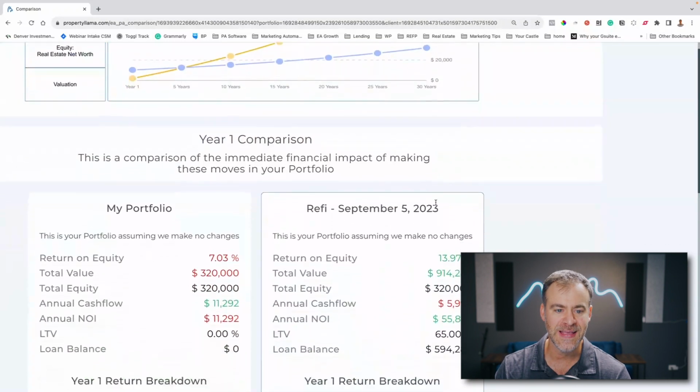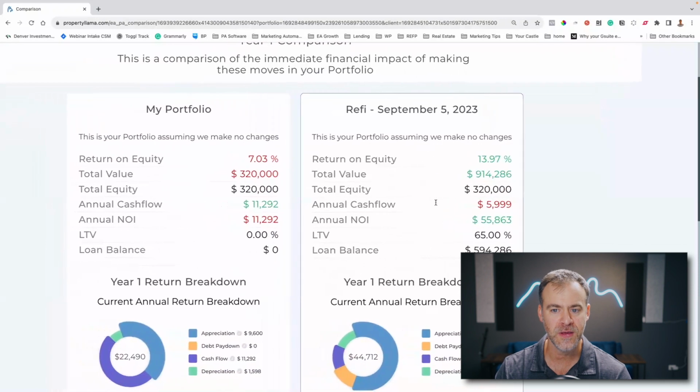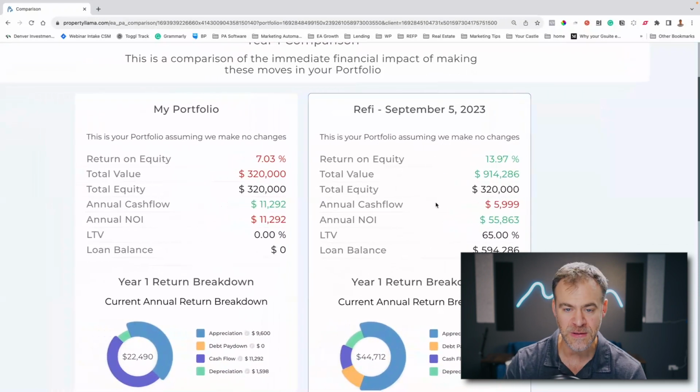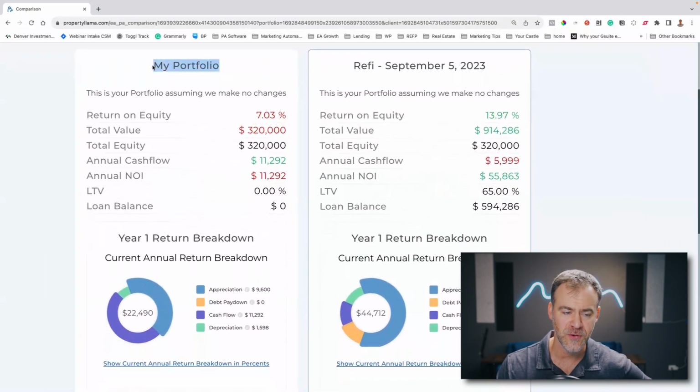Now I'm going to keep scrolling down to the second part of the screen, and this is the comparison of your current portfolio versus what happens if we refi and buy a new property. On the left here, we have this person's portfolio, and it gives high level metrics. This person is still in growth mode, or accumulation mode. So we're going from a 7% return on equity to about a 14% return on equity. Through this one trade up, we just about doubled their total return on their portfolio. That moves the needle.